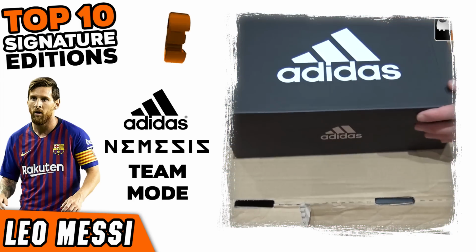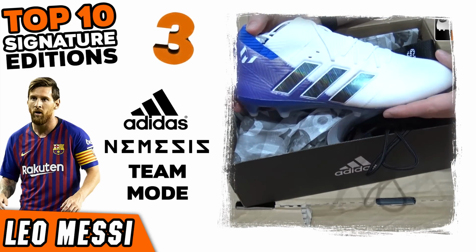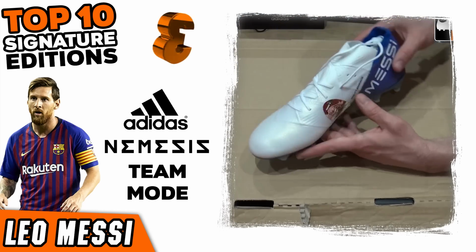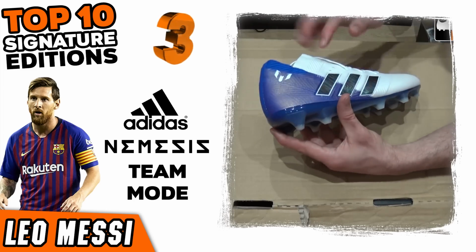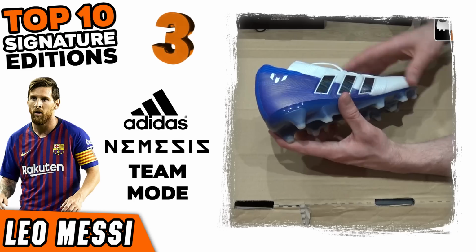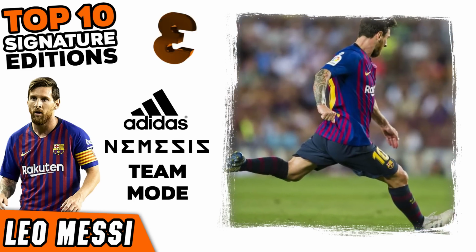Alright, what's this one? This one is another one. I think you really like this one. Yeah, I did. So this is the team mode. It's a nice white boot, but it's combined nicely. The template is perfect for this silo. And the Messi branding on it is quite subtle. Other times it can be a bit too much, but that's actually quite subtle and it works out really nice. A good release.